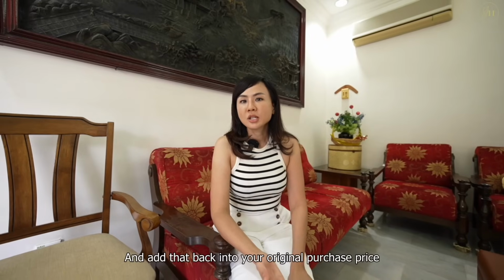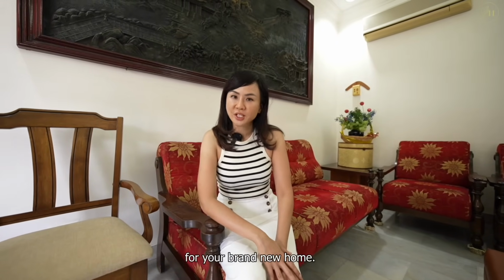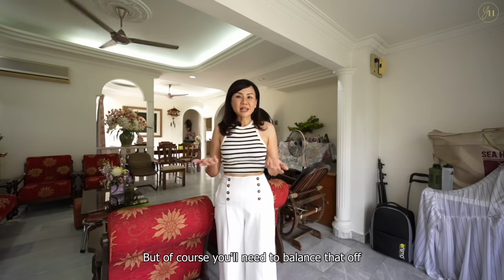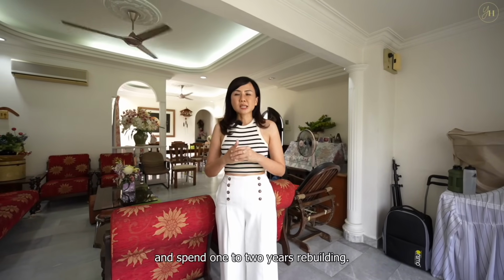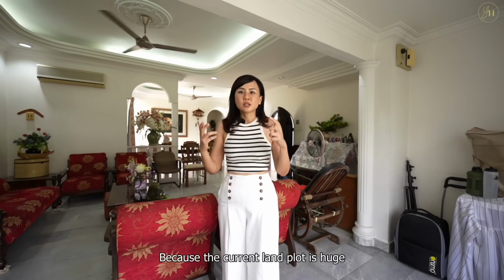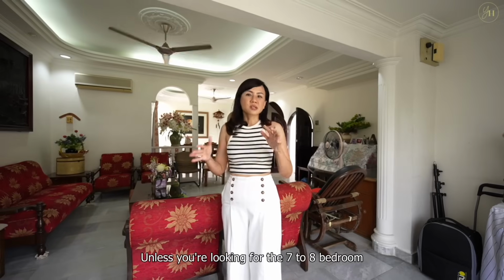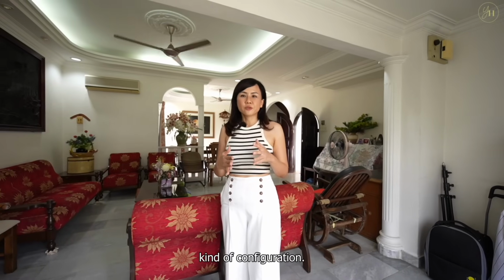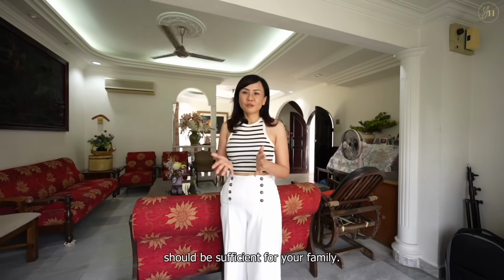And add that back into your original purchase price, and that should give you the final figure for your brand new home. But of course, you'll need to balance that off on whether you need that kind of space and want to expand and spend 1 to 2 years rebuilding. Because the current land plot is huge and the layout is pretty good. Unless you're looking for the 7 to 8 bedder kind of configuration. Otherwise, the current 5 bedder setup should be sufficient for your family.